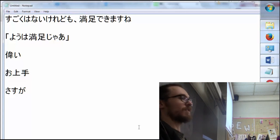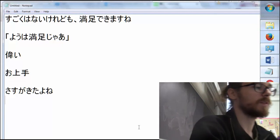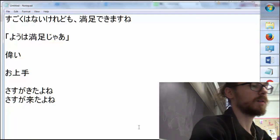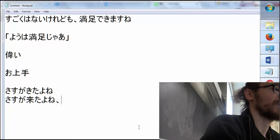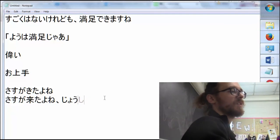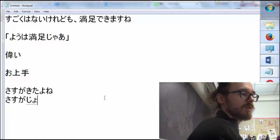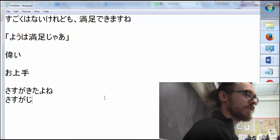来たよね。さすが来たよね。So here, this 来た we can put in the character. You can even go, sasuga Joshu. Like that. Like just put the person's name. Sasuga Mini, or whatever.